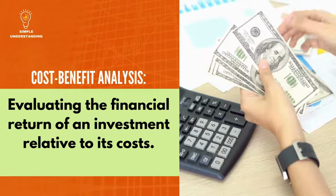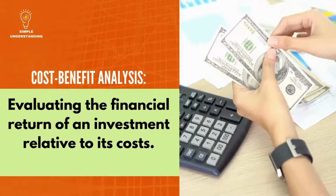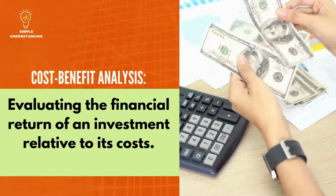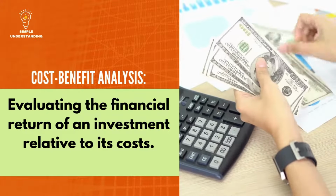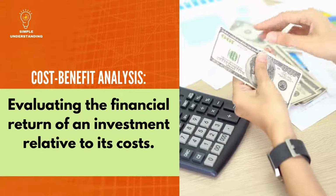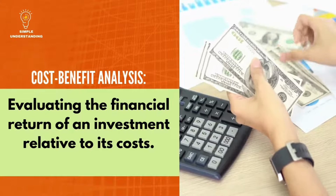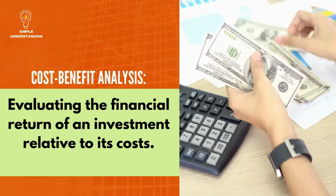goals. A. Cost-benefit analysis. Role. Evaluating the financial return of an investment relative to its costs. Example. A manufacturing company conducts a cost-benefit analysis to decide whether to invest in new machinery that could increase production efficiency and reduce long-term costs.